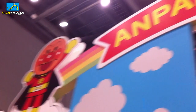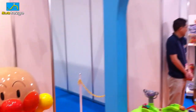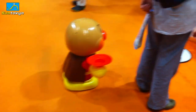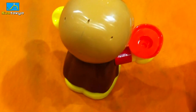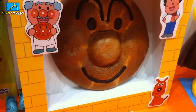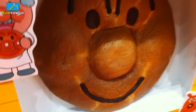Here we are at the Anpanman section. They have an Anpanman statue and a bunch of toys. It's the Robo Anpanman. Oh, he's quick. Oh damn, he's close to me now. Here we have something that looks like a bread version of Anpanman. Or a realistic bread, I should say.